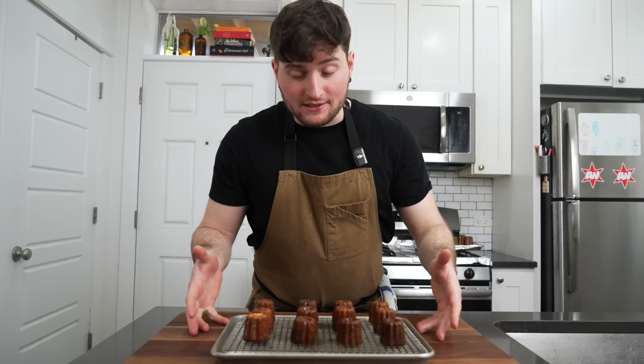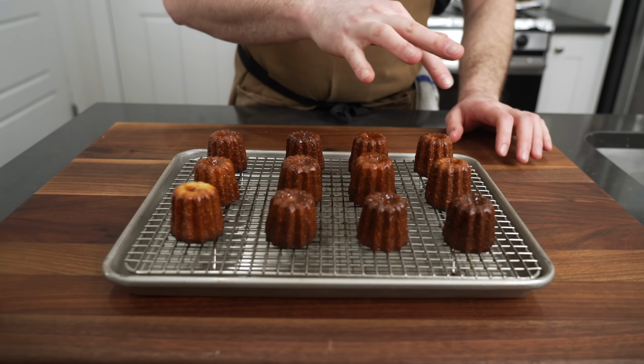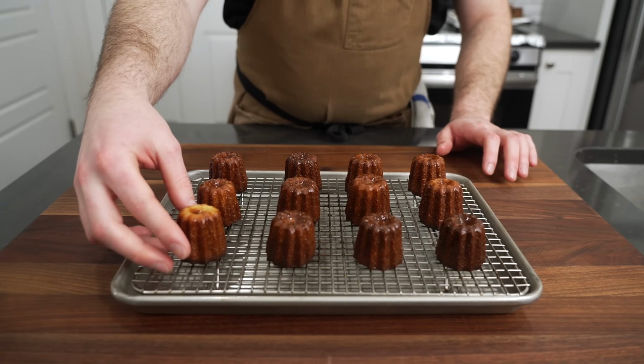This is our final product here. Look at these little beautiful cannelés. Of this batch, there's one ugly duckling. Can you tell me which one it is? That's this guy right here.